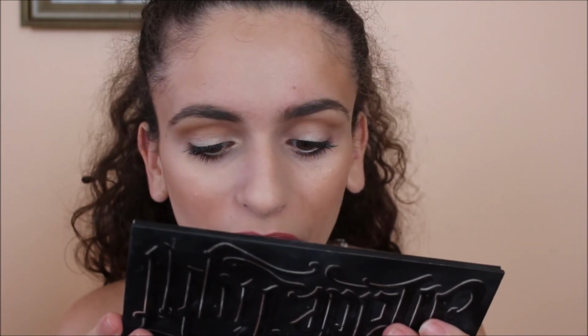Not too bad. The eyes, I definitely had planned to use this palette, but I was like, let me go in with that highlighter. Let me go in with that contour palette that I had just used. I mean, I did everything. I didn't get to do eyeliner or anything in my lower lash line.